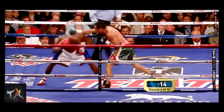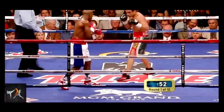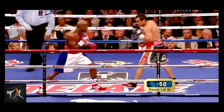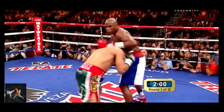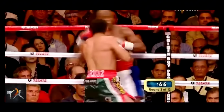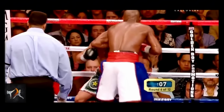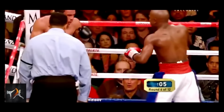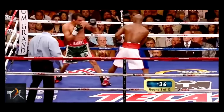But Floyd was back in form over the next several rounds, controlling the action with erratic timing, controlling positioning through brilliant grappling, and controlling the distance with well-placed jabs and footwork.